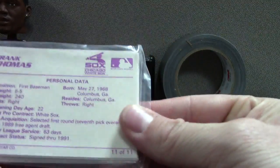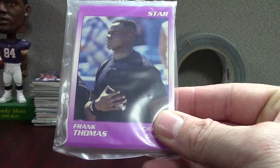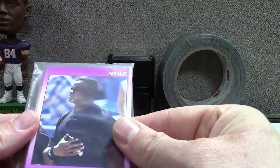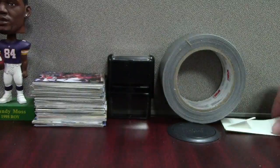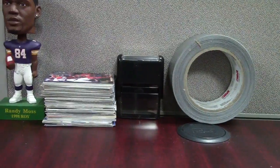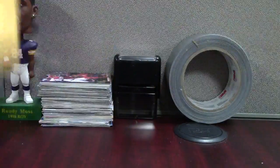This is a 1991 Star Frank Thomas set. This is how it was shipped. New England Sports Cards, I believe, is the shipper. I thought they were pretty lazy with the shipping. At least put a top loader and some cardboard and tape around it. I mean, the cards still look like they're in damn good shape, so I don't know. Maybe I'm being a baby, but little extra steps just to show you care a little bit mean a lot.